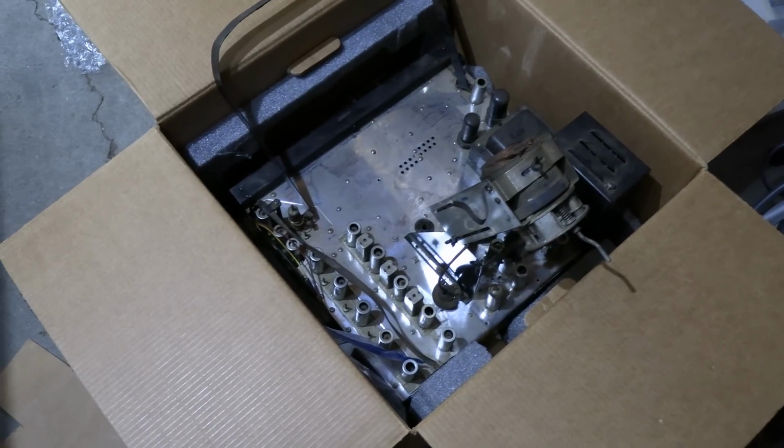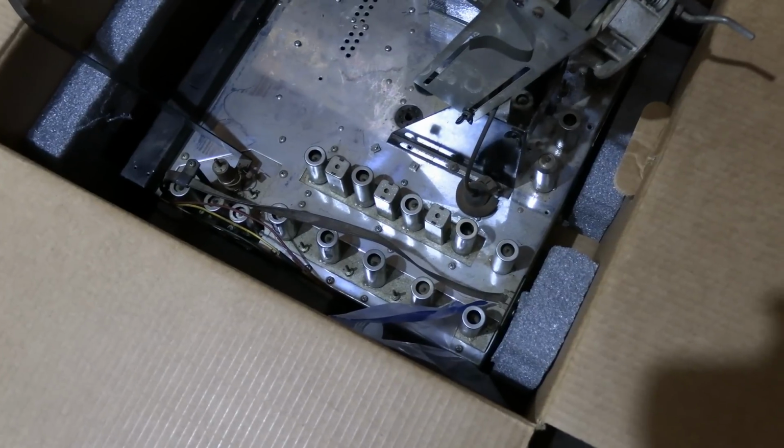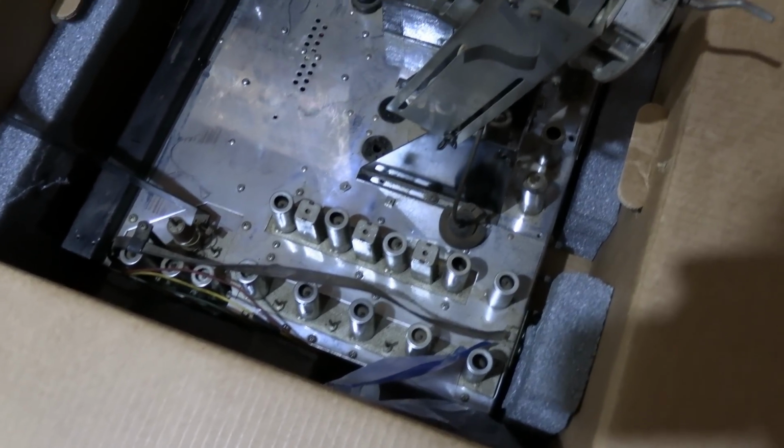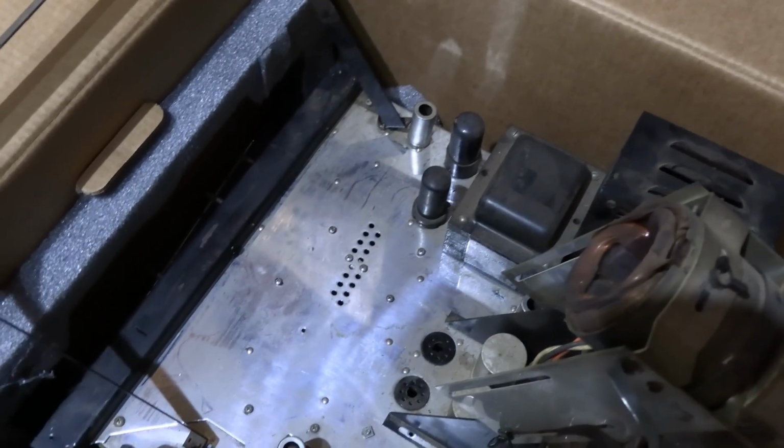That is going to be it for now. Hope you enjoyed this look at some new old stock rebuilt CRTs and a Craftsman RC 200 high fidelity chrome plated, very cool chassis from late 1950.